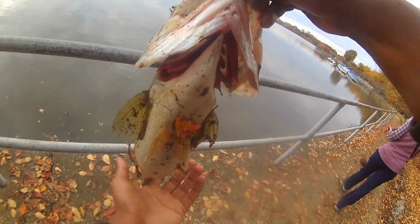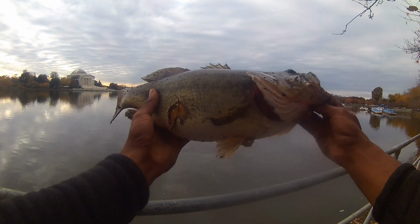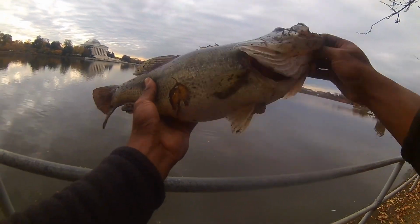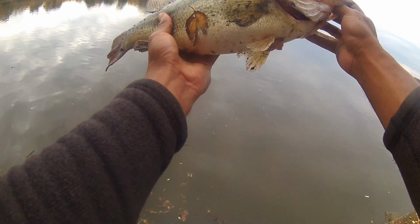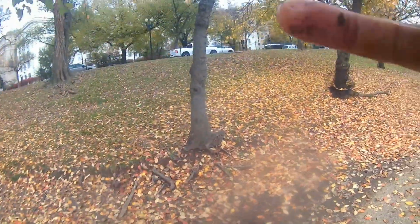Let's go. Yeah, that's a beauty. It's about 5.5. Swam straight down.